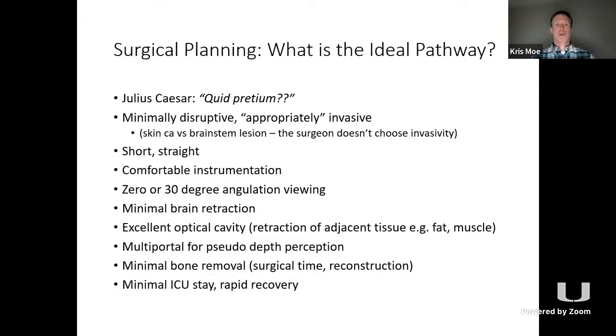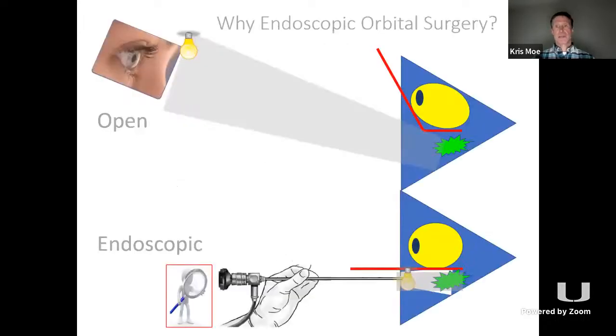The pathway should be short and straight. They should allow comfortable instrumentation. They should allow 0 or 30-degree angled viewing, minimal brain retraction, and an excellent optical cavity. So you need to think about retraction of the adjacent tissue such as fat and muscle. There should be possibility for multi-portal surgery for pseudo-depth perception, minimal bone removal because this takes time and may require reconstruction, and require minimal ICU stay and allow a rapid recovery.